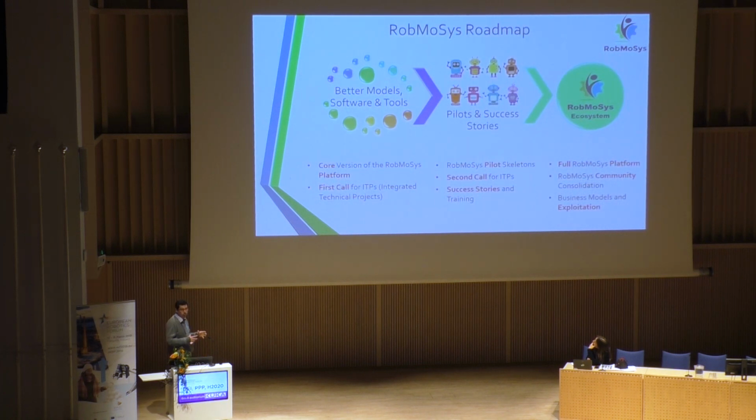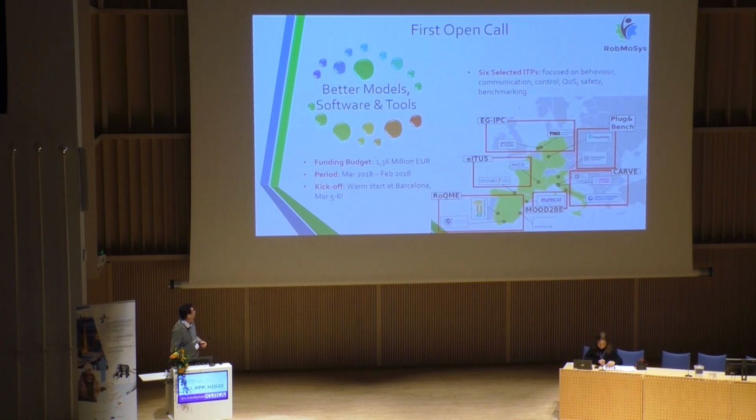In order to understand our service, we have at least three phases in the project. In the first phase, we are working on the core version of the Robotics platform, which includes the model, the software, and the tools, and this is being used by our first call users, first call projects, what we call integrated technical projects. The second call will go for having a pilot and success stories, so this will be since next year. And the final idea is to get to the integrated ecosystem.